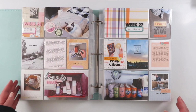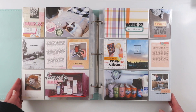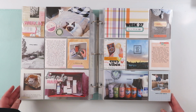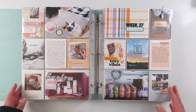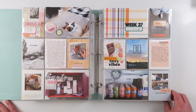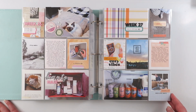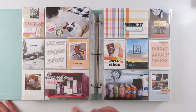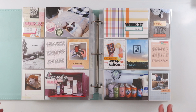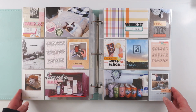More little kitty faces. Week 26, I think this was another citrus twist week. When I look at this, I made a conscious effort to do a little bit more journaling in this album, which is what made it harder towards the end when I fell behind in Project Life. Those stories kind of stopped. So it's quite nice to come back to these earlier weeks and see that there is still quite a lot of storytelling going on there.